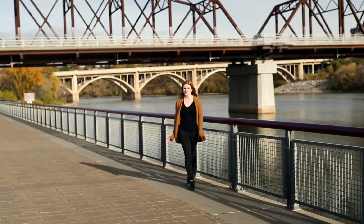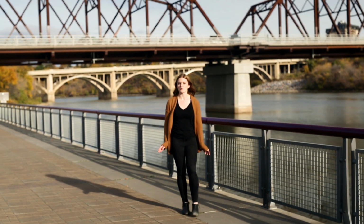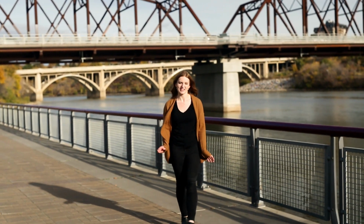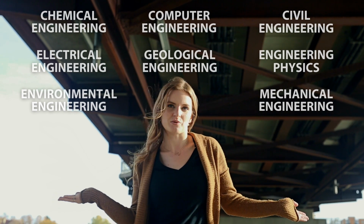In your first year, you're going to get a lot more experience with your majors. In the fall, you're going to have a one-day discipline immersion so you can experience each of the majors before you choose. And then in the winter, you're going to do a design project in the major you choose. And these are the different majors that you can choose from at USask.